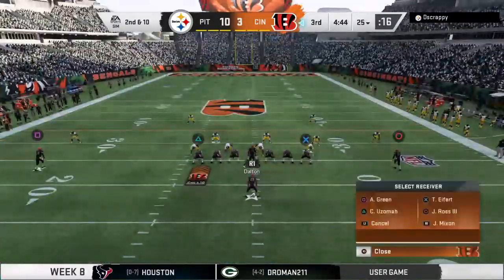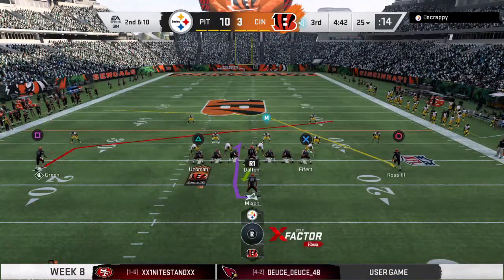You're 18. 2 by 2. Move. Mike 55. Right there in the middle.